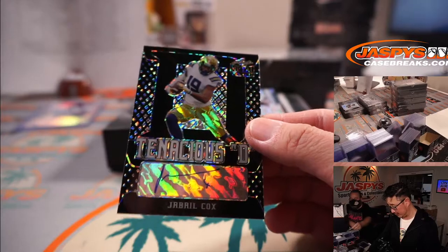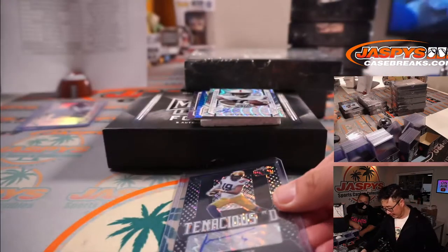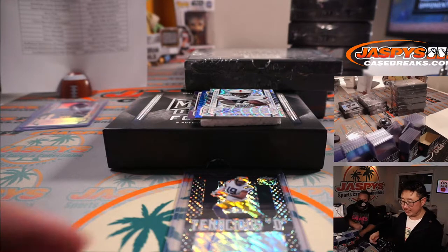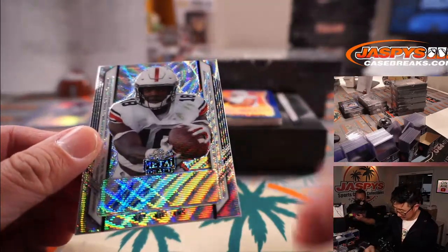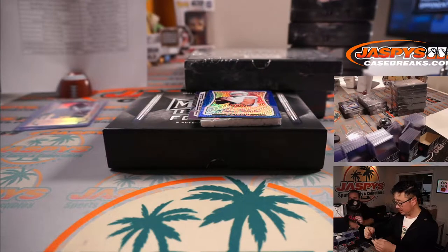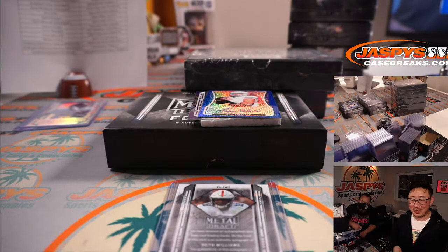Jabril Cox. Colts. You think this Cox goes to the Colts? 2 out of 15. I say Jabril Cox goes to the Buccaneers. Cowboys. Dang it. Anthony G with this Cox. Jabril Cox, that is. We got Seth Williams, the Arizona football Cardinal, Seth Williams. Right? I'm the Saints. Seth Williams, another Bronco.